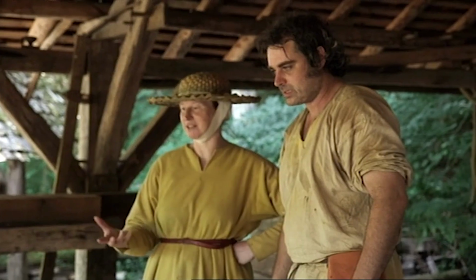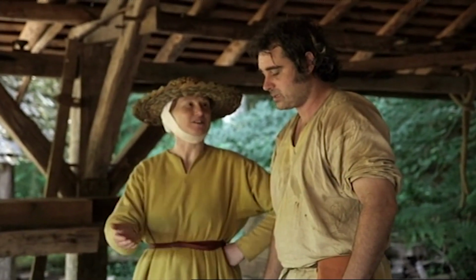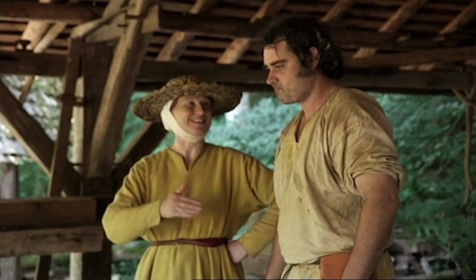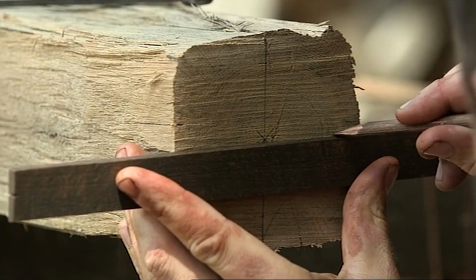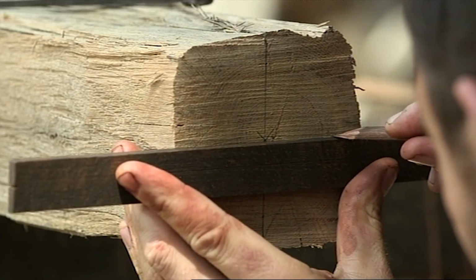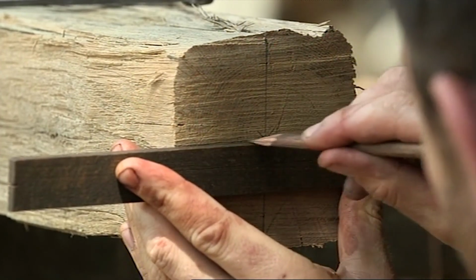Isn't it interesting watching them work, to see how few numbers come into it? It's mathematics, but it's mathematics of proportion, it's geometry. It's 2 of this, 3 of that, halve it, double it, quarter it, third it. It's not 0.652. In French, the word for thumb, pouce, is the same as the word for inch.